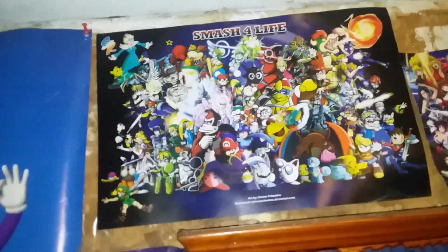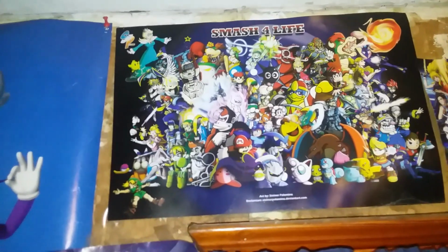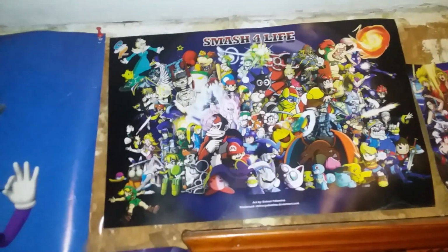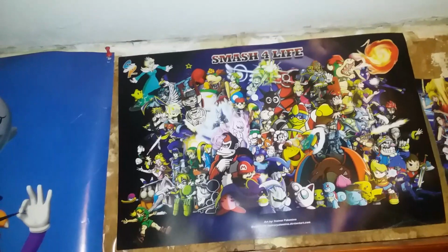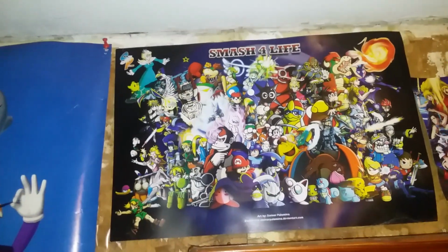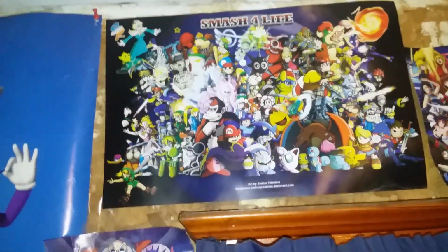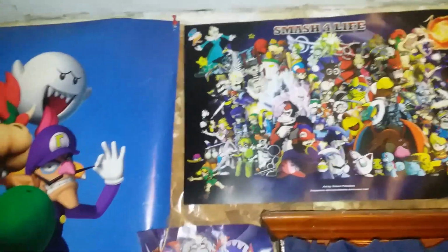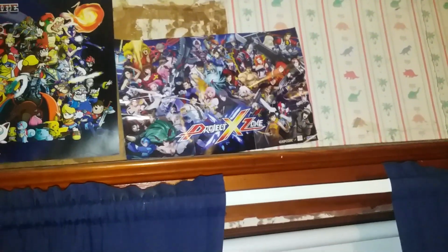Up there is a Smash Brothers poster. Another one from Comic-Con, from an artist. This came out after the 4th game, but it was before the DLC, so it has all the characters that weren't included, for example Snake and Lucas, etc. But it was before the DLC, so, like I said. Project X Zone, which was a cool 3DS game, came with that poster.